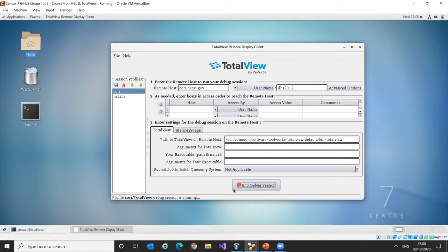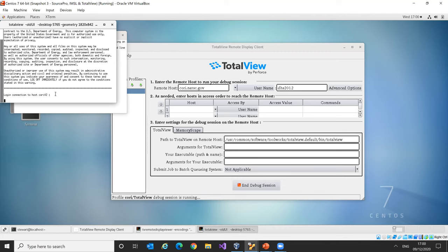And then I can click on launch debug session, and it pops up with a window over here, and it's asking me for my password and my one-time password. So I've got a really long password, which is going to take me about 5 minutes to type in. So just bear with me.